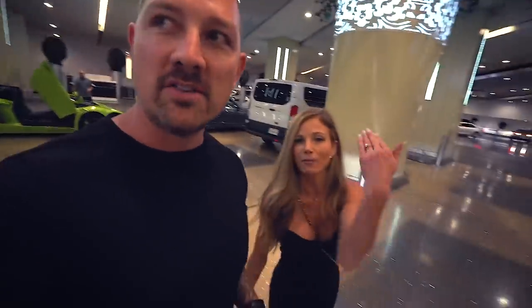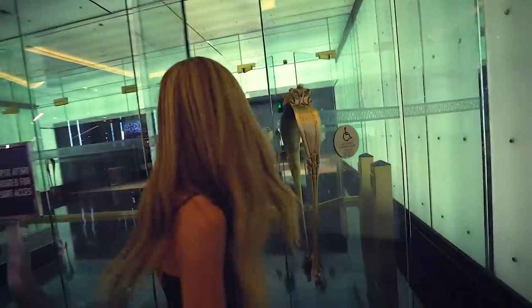So hungry. Okay. While we're walking to the restaurant. Enough about the car, let's go eat. Again, always get the door for your lady. So classy.